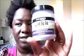Now, I got these products at the Family Dollar. I'm just going to peel off the receipt because y'all don't need to see that. Actually, I don't really mind if y'all see it or not, because I think I got all of these, the miniature ones, for $5, I think they were. So anyways, this one is the Defining Curl Custard.